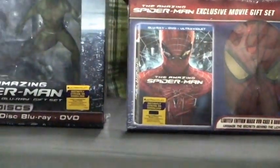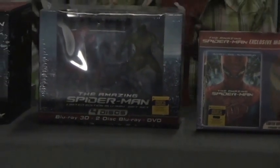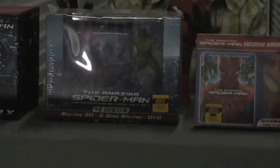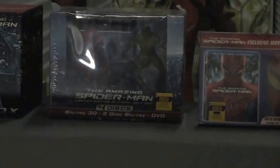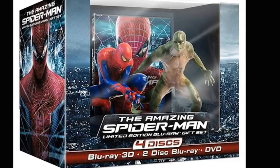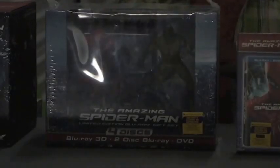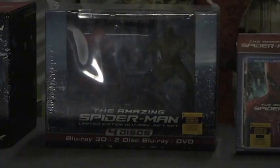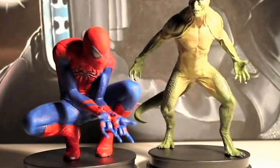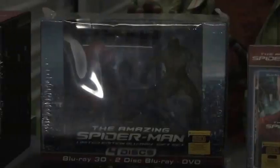Now next to it are 2 items that are definitely not going to be opened until I have somewhere safe to do this. This first one here is the American import. This is actually the Amazing Spider-Man limited edition Blu-ray gift set. This comes with a 2-disc Blu-ray, the 3D Blu-ray, as well as a DVD. Now, this actually comes with, obviously, 2 limited edition statues. You get Spider-Man and you get the Lizard in this.